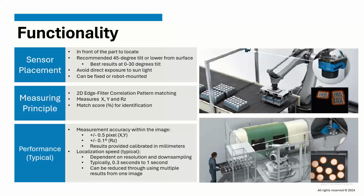So just some general functionality here. Anyone that's worked on a vision system knows that you can't necessarily tilt things above that 30 to 45 degrees before you start to get a lot of distortion. Or that direct sunlight, shiny parts, things like that. These are things that we can help out with, either Hartfiel or the SICK team. If you guys don't have a whole lot of vision experience, we can come out and give some best practices and talk through applications, something that we're more than happy to do.